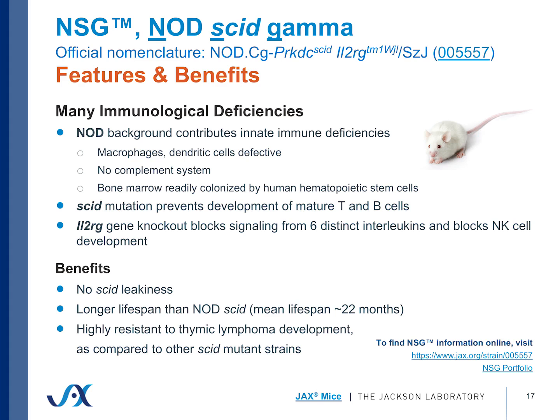of NK cell development. Now, the benefit of these compared to other previous immunodeficient strains is, first of all, there's no scid leakiness. In a B6 scid, after a certain amount of time, as a mouse ages, you'll begin to see some mature B and T cells develop in that mouse. With the NSG, that's not the case. It's a long-term, stable suppression. There's no leakiness of that scid mutation.